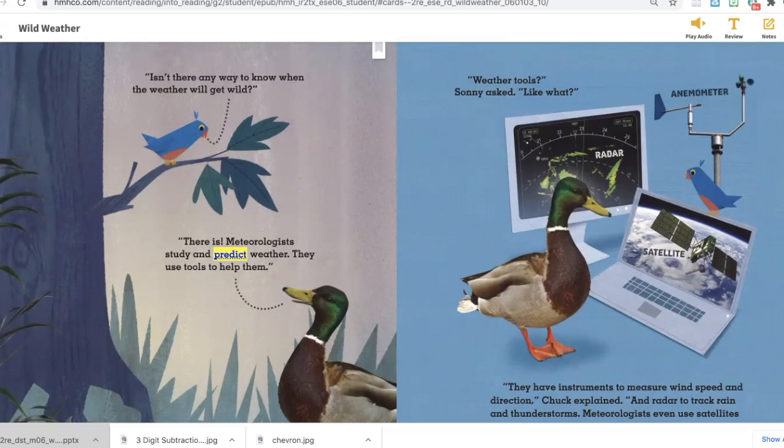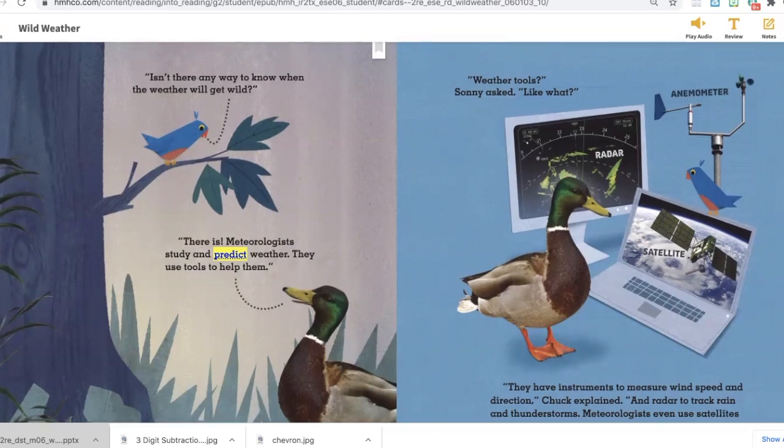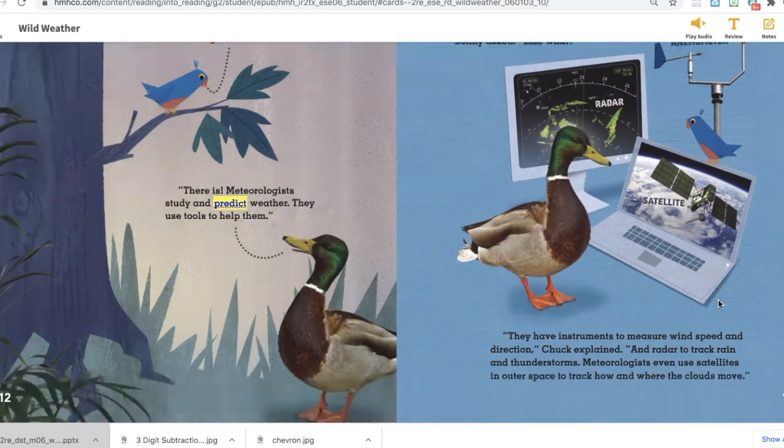Meteorologists. Do you know what a meteorologist is? A meteorologist is a person who studies the patterns on Earth to predict what will happen with the weather. Weather tools, Sunny asked? Like what? They have instruments to measure wind speed and direction, Chuck explained, and radar to track rain and thunderstorms. Meteorologists even use satellites in outer space to track how and where the clouds move.